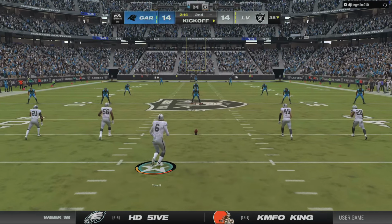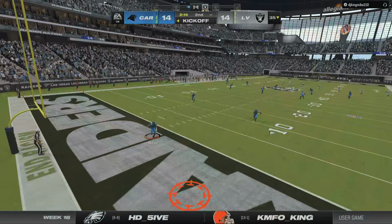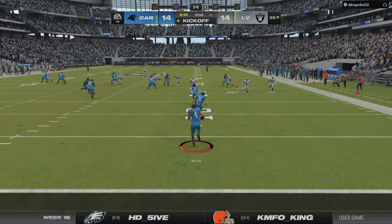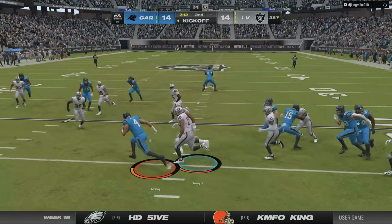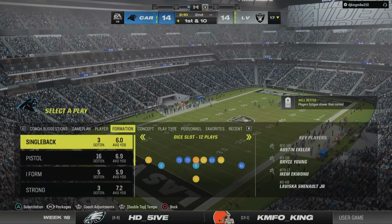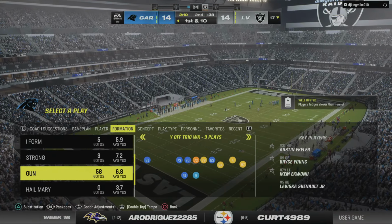This one tied at 14 now as he sends this one away. And this is going to be returned from the middle of the end zone. And he will be brought down here inside the 20. Good coverage as he's dropped at the 17.